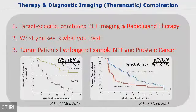What does this mean? So we have a target-specific combined PET imaging and radioligand therapy for certain tumor entities. Basically, what we do is what you see is what you treat. We make an image, we prepare the treatment, we individualize our treatment plan, and what we see on PET images is exactly what we treat afterwards. We can also use these images to calculate our treatment dose, to individualize our management plan.